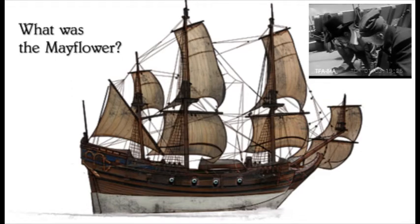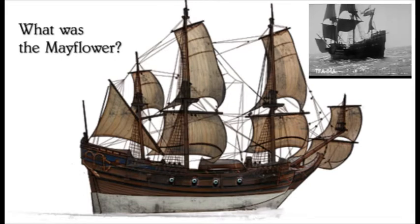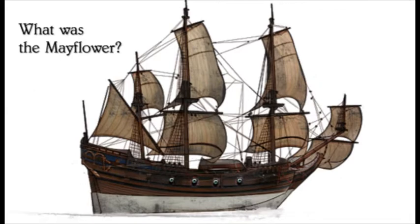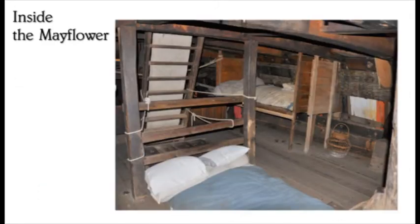The Speedwell originally left Plymouth for the New World but had to turn back due to leakage. Some of those from the Speedwell went to the Mayflower, further exacerbating the crowding on that ship. The passengers were housed on the gun deck in very tight quarters. Each family had an area about the size of a queen bed for sleeping and passing the time.